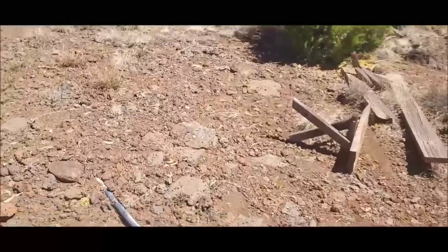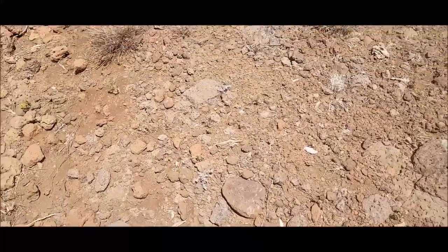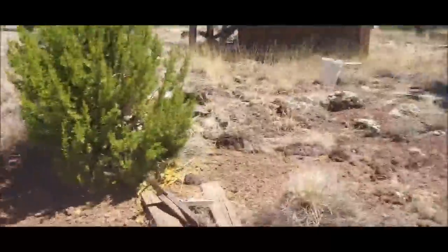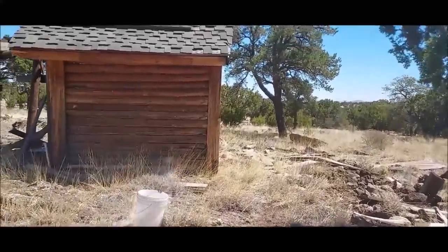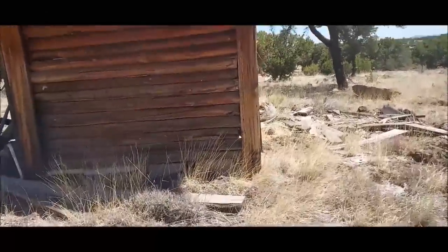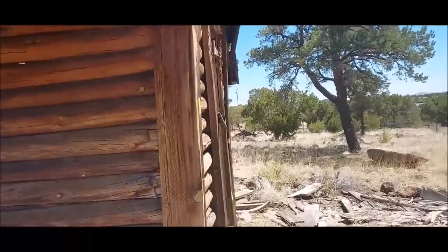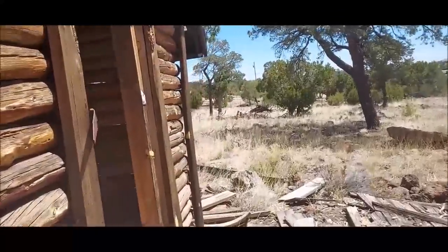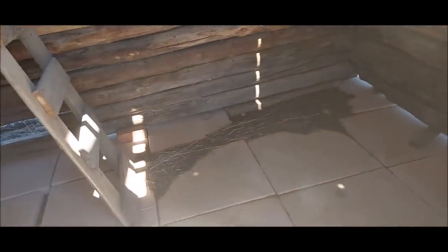See, there's pipe. Could be electrical. But check out this old cabin. Look at that, it has tiles. I don't know if you can see it.